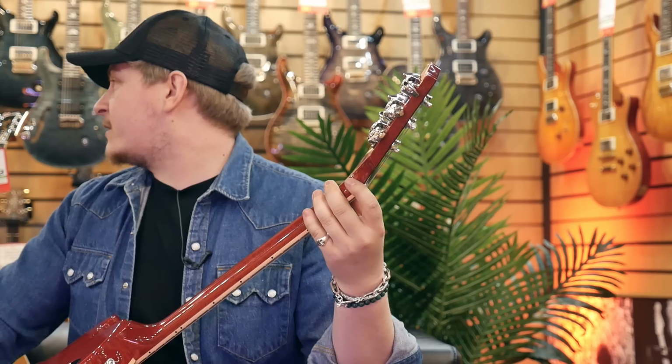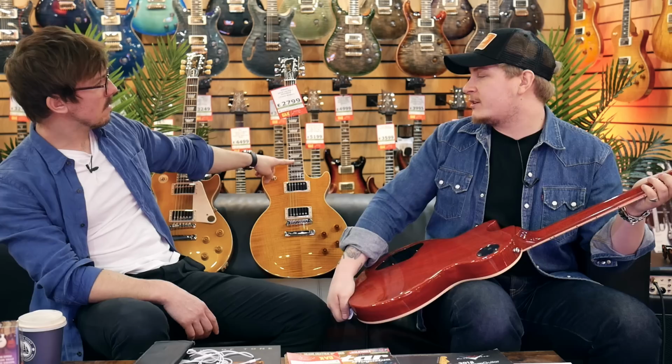The tuners are Grovers, big old chunkers. And what was on the old? Kluson Star Vintage Style ones. And what's on the new? Oh, they're locking tuners.